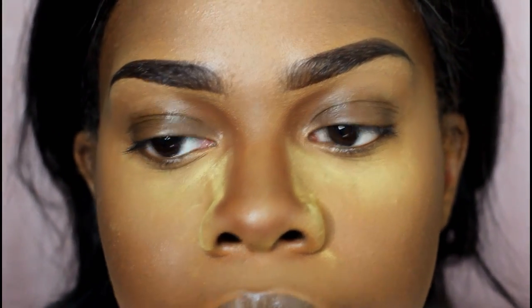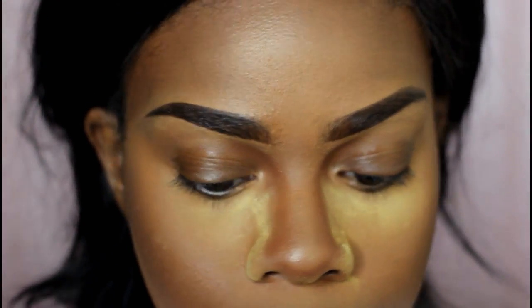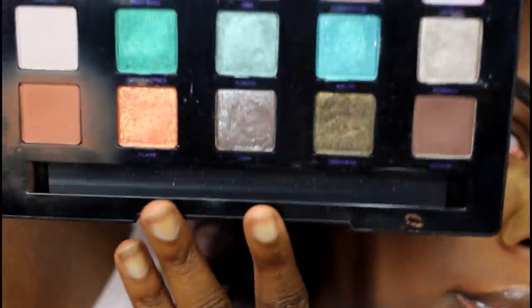Okay, I'm gonna let that sit underneath my eyes and I'm gonna zoom in so you guys can see what I'm gonna do with the eyes. Alrighty, and while that's setting, I'm gonna be using my Vice palette. I don't even know which one it is. There's a number on it. It looks like this, and inside looks like this. It's dirty. Don't judge me.